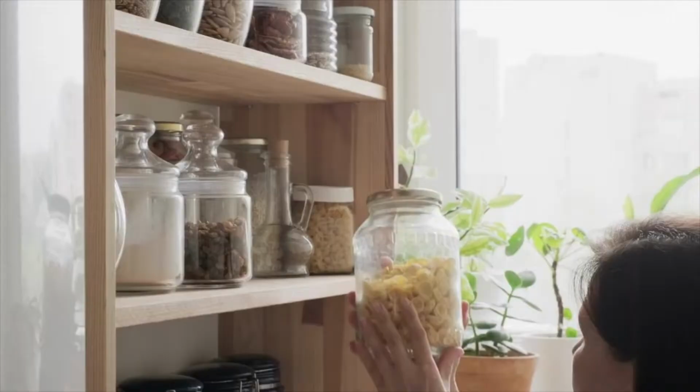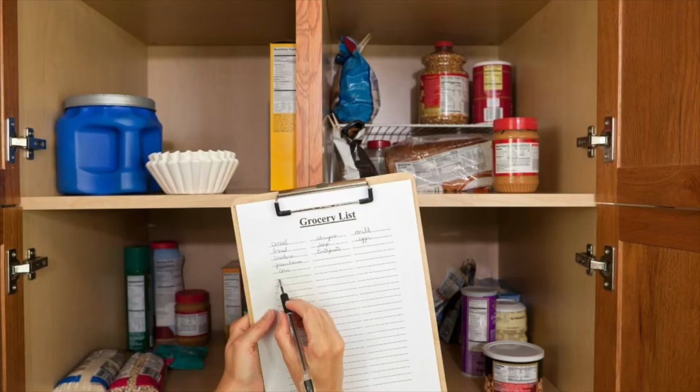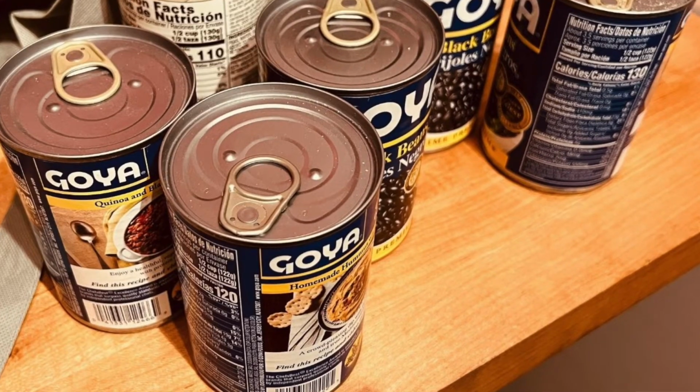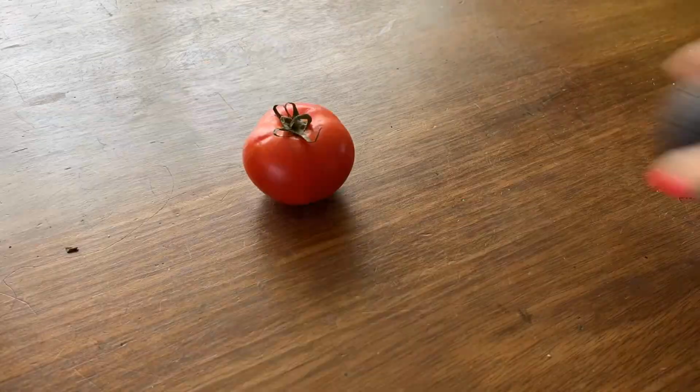It will increase the value of your home. It will improve your life. It will allow you to see everything that you have, so that when you go to the store, you know what you need. You don't buy things you already have, like another can of beans when you got 10 for $10 last week and you couldn't see them at the back of the cabinet on taco night.